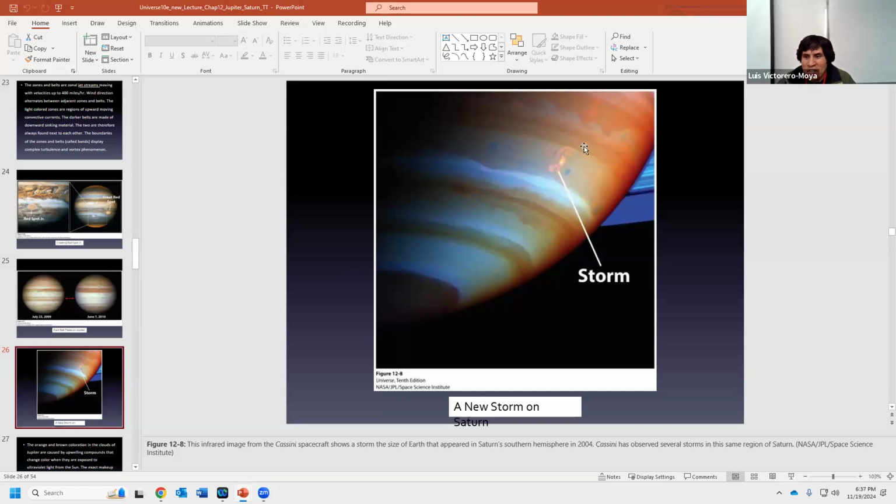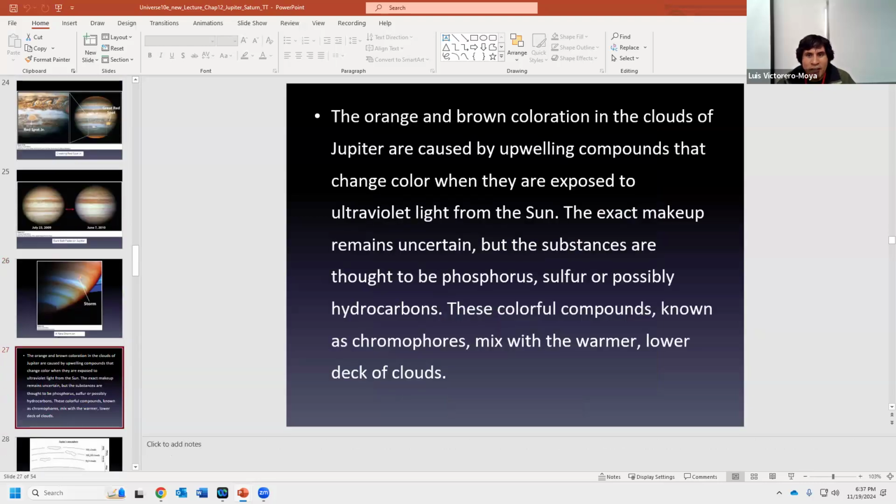So you see the brown and the orange colors here? Well, the orange and brown colors in both Jupiter and Saturn, by the way, are caused by upwelling. Upwelling is what happens in the ocean, for example, guys. Upwelling is the phenomenon of wind pushing away, in the case of the oceans, the water from the surface, in this case warm water on the surface, and then letting cool water rise towards the top.